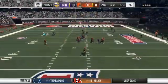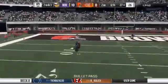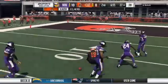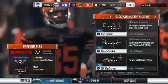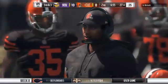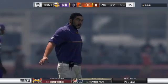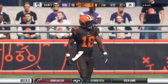Working out of the gun. Here's Kaiser. And the hit jarred it loose. It's incomplete. This defense is not going to make it easy for you. They're a physical group, and we just saw it there on that play. They came in, made the contact, just as he's trying to haul it in.